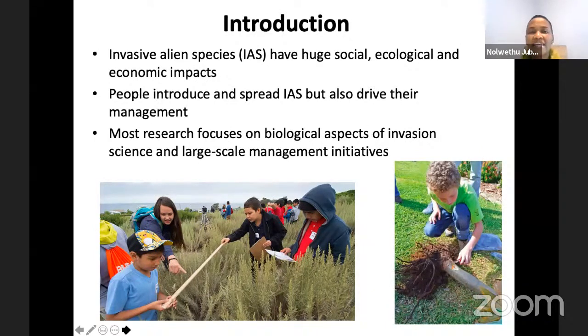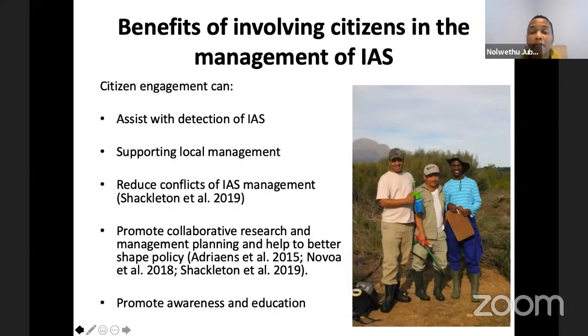So getting an understanding of the extent of knowledge, perceptions, and involvement of citizens in the management of invasive alien species is important. There are many benefits of involving citizens in the management of invasive alien species. For example, citizens can assist with detection of invasive alien species. They can also support local management of invasive alien species. They can also help reduce conflicts of invasive alien species and prevent failure of invasive alien species control initiatives. And they can also promote collaborative research and management planning and help to better shape policy. Citizens can also, at the same time, promote public awareness, which can empower people to take local action and get involved in invasive alien species management issues.